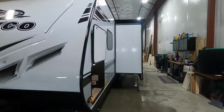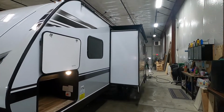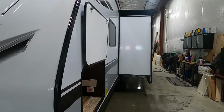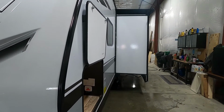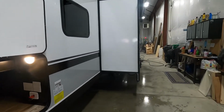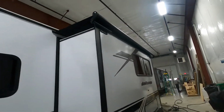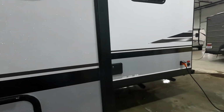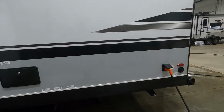First thing I want you to take into consideration is how much room you're going to need for your slide. You might want to measure that ahead of time, or if you've got a good eye, you can eyeball it. Make sure you've got plenty of room for that to come in and out unhindered. Preferably nothing hanging over top, even though you have slide toppers. This keeps them cleaner.